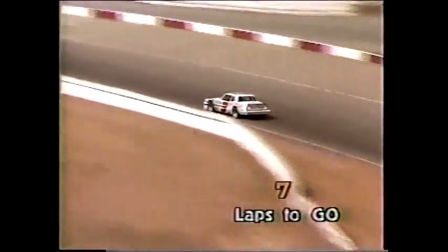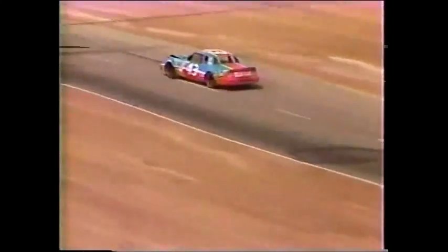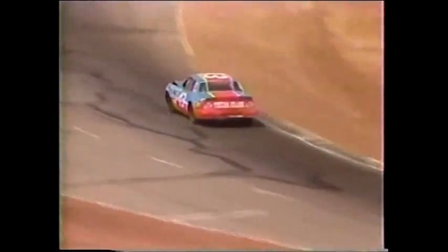Look at this battle for fourth place among three drivers: Gant, Earnhardt, and Brooks. Brooks maintains the line, tightens it up going into turn one, but Earnhardt dives by on the inside, and Gant may be going by on the outside.